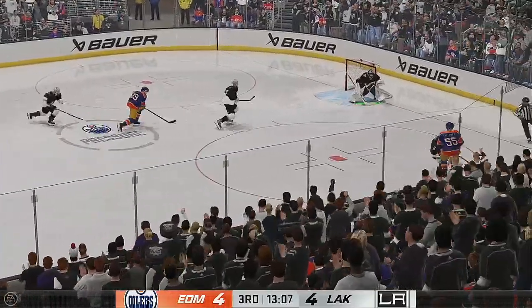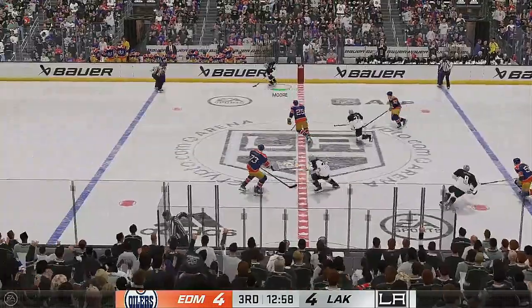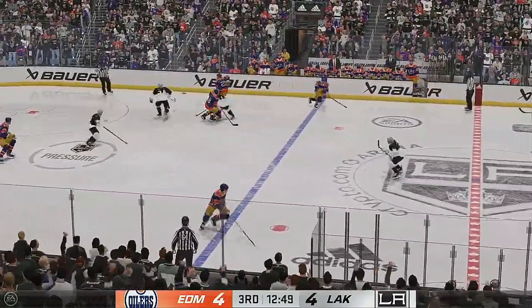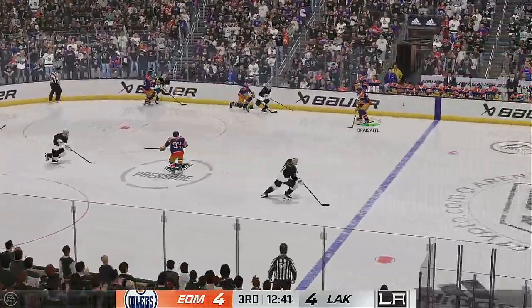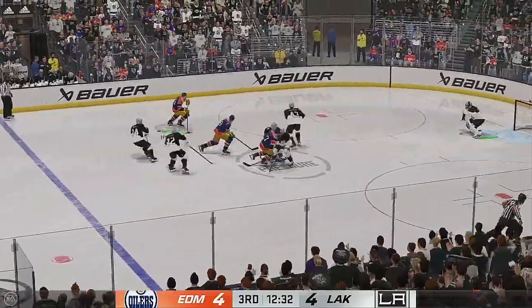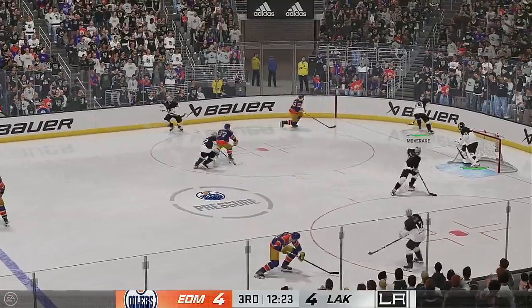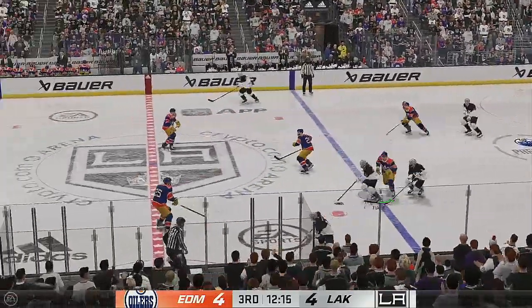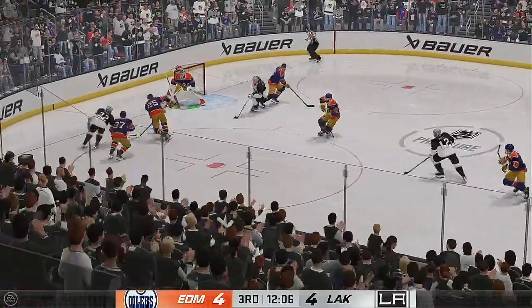Takes the feed at center and moves forward. LA's got a hold of it along the wall. Takes the stretch pass in the open ice. Hyman scooped up the puck now here inside his own zone. The Oilers scoop it up along the boards. Quick pass to Hyman. And that's blocked away. Scooped up along the wall by Mubarare. The Kings take it across the blue line.